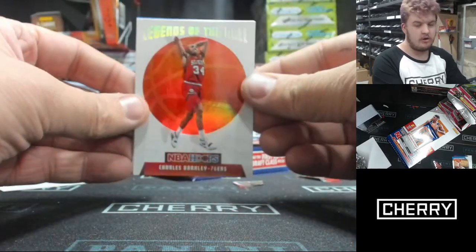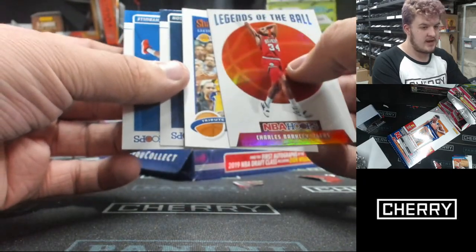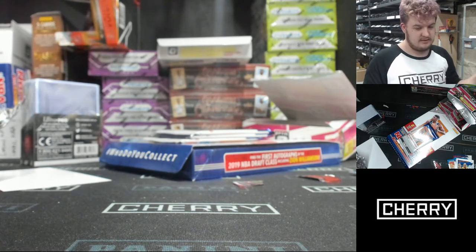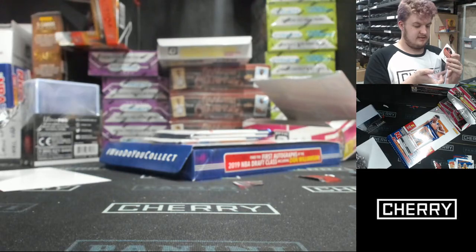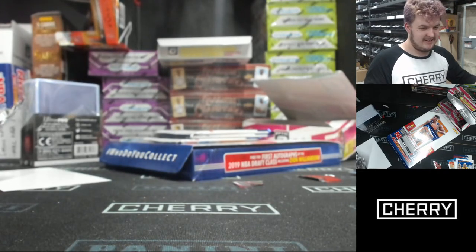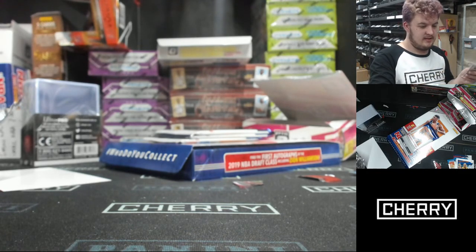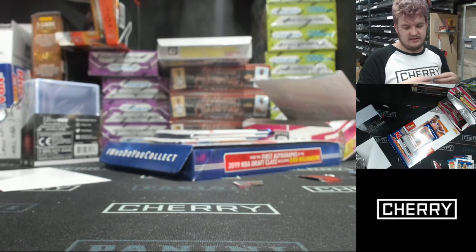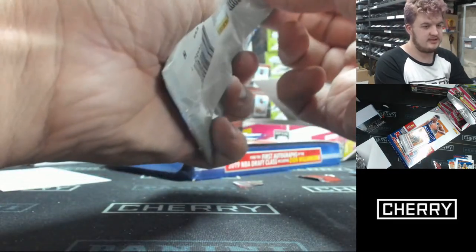Charles Barkley, Legends of the Bowl. This will be one of the ones that goes up. This is it. Shaq, Zion Base, and Matisse Thybulle. Back already. Just a quick one. You guys did not kiss for very long. They never do. Another Zion Base for the old collection. Ooh, why is that moist?